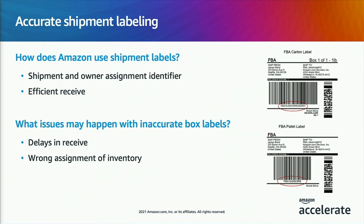The label on the box is the identifier that tells us who the inventory belongs to and what inventory is in the box. The top 2 box label problems are labeling the wrong box, no label on the box, or an unreadable label on the box. When a label is missing or unreadable, the boxes are moved to problem receive, where we have to figure out the correct shipment and owner of the inventory. Separately, when a label is put on the wrong box, it may result in incorrectly receiving inventory that needs an associate to later correct. These problem-solving processes can take time and lead to incorrect inventory assignment, especially when multiple sellers are selling the same product.